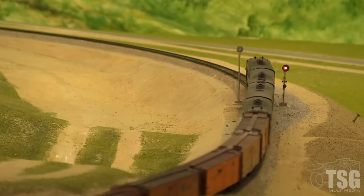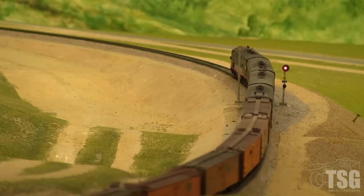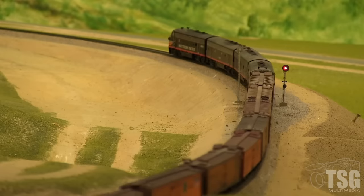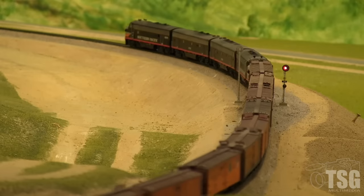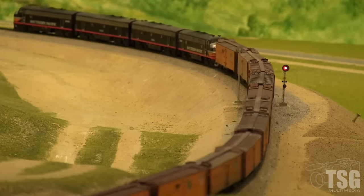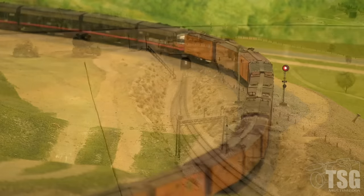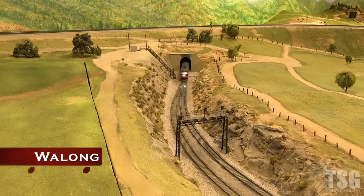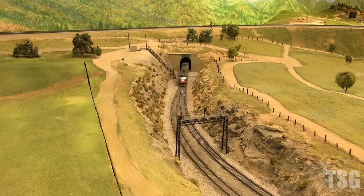Second 806 is hurrying to get to Walong at this point because second 24 will soon be passing second 806 at Walong. Here we see second 806 taking the siding at Walong in anticipation of being passed by second 24.